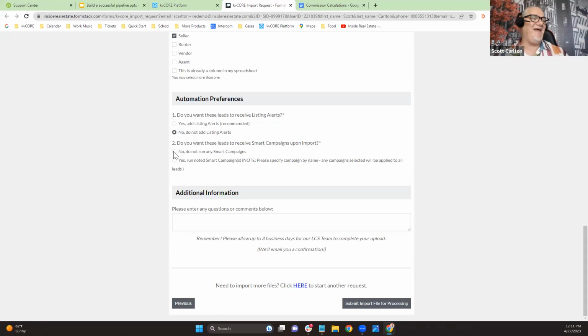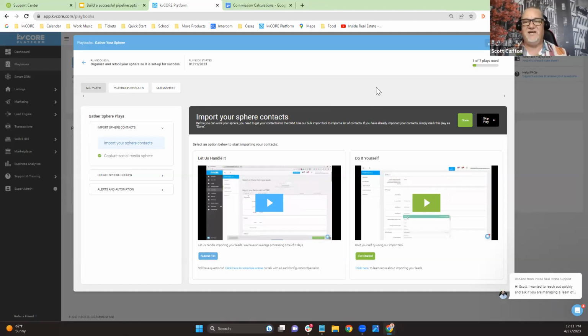I'm also not yet going to put them on a smart campaign. Go look at your sphere campaign, and then you can put it, but let's do that one touch first, with that communication. And then look, you import them in. If you do this import, KV Core gets all your leads in there for you. Takes a couple days, and then they're done.